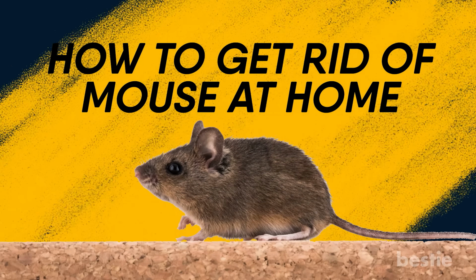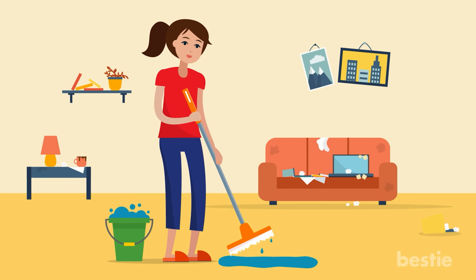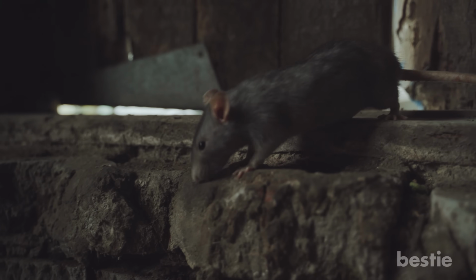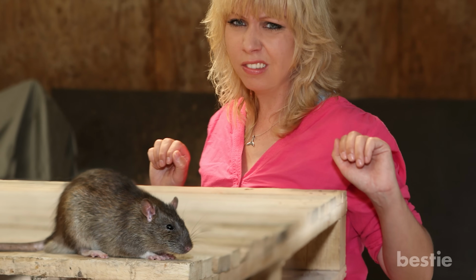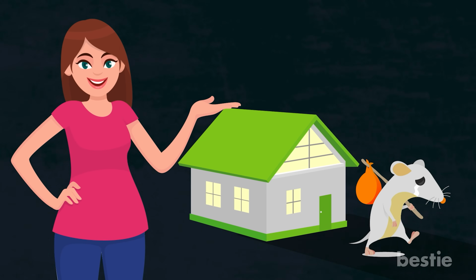How to get rid of mice at home. Getting bit by a mouse could mean that your home may need some intense cleaning and clutter reduction. Mice thrive in closed spaces and multiply like there's no tomorrow. Before you know it, you're housing a horde of mice. They'll not only destroy your stuff, but will also transfer bacteria and infections to you and your family. The first time you spot a mouse running around, you'll have to act quickly. Here are some ways to eliminate mice for good.